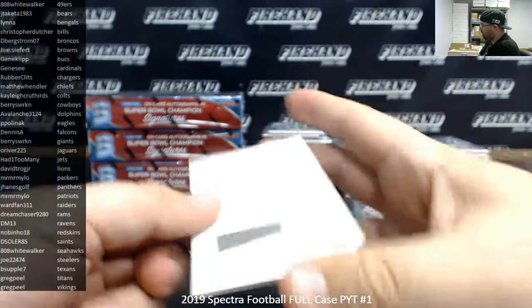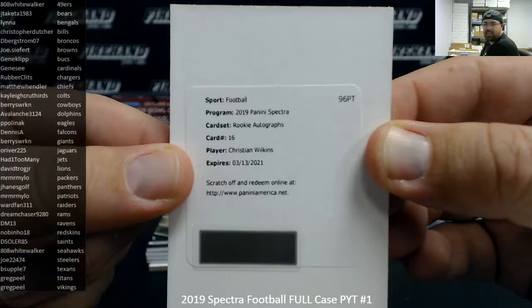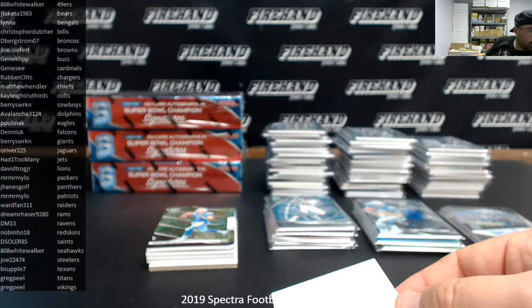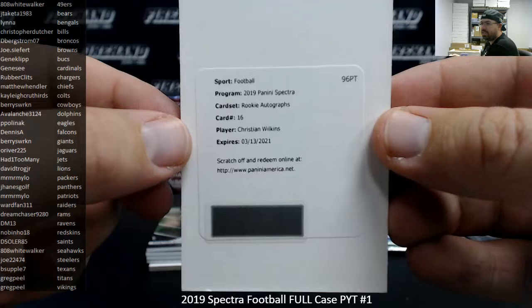Christian Wilkins autograph, rookie autograph. That'd be the Miami Dolphins, I believe. Christian Wilkins? Yeah, I thought it was Dolphins. Let me double check. I don't know why all of a sudden I can't remember Christian Wilkins. Yeah, it is Dolphins. I was right. Trust your gut sometimes, right? Dolphins, Avalanche 31-24.